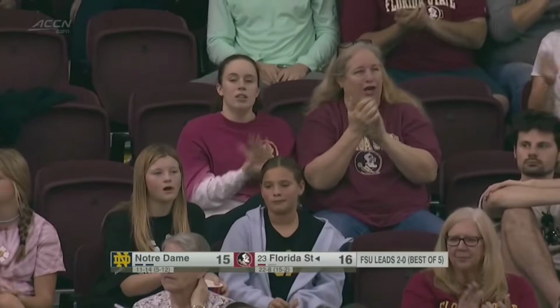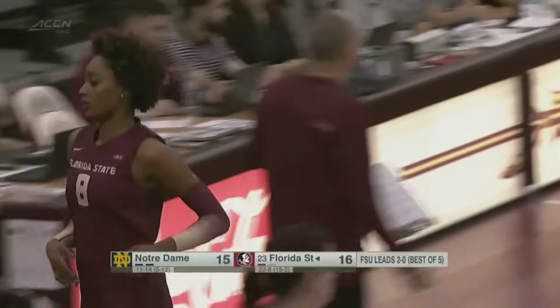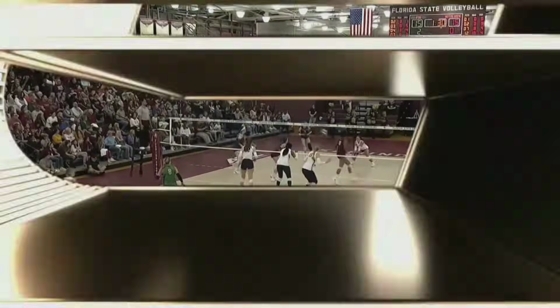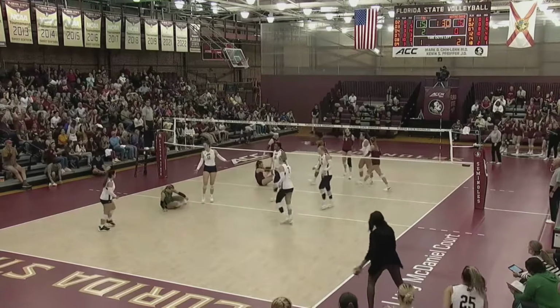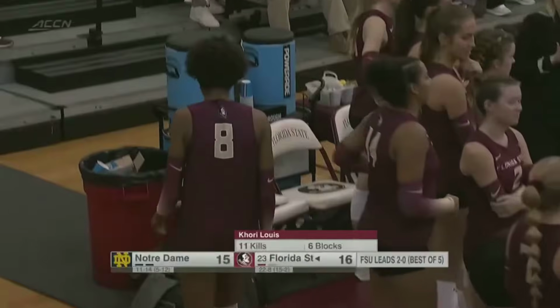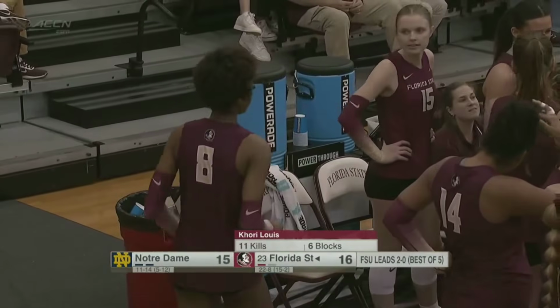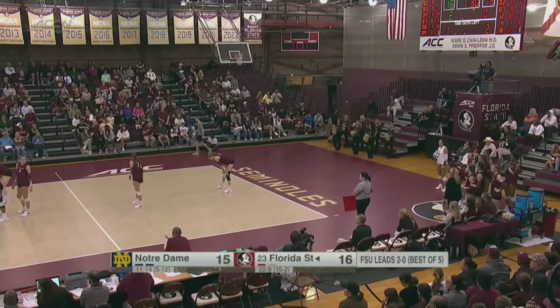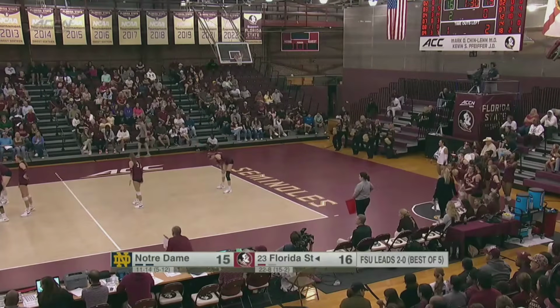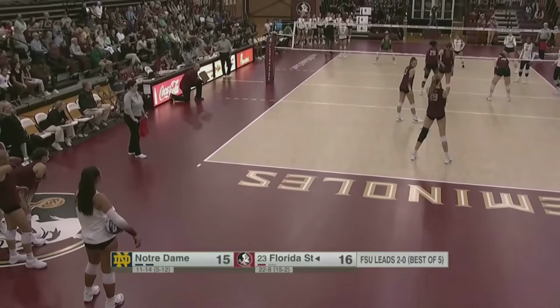Just kind of putting on a little show sometimes. Again, it takes a good pass, but that setter timing, and Jelly gets it up high enough. A lot of times setters don't get it high enough for their hitters, but just a perfect placement in her hand. 11 kills, 6 blocks in this match for Corey Lewis.